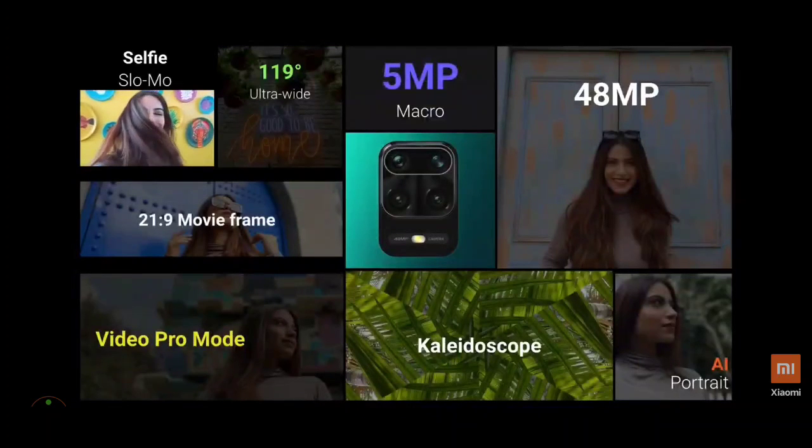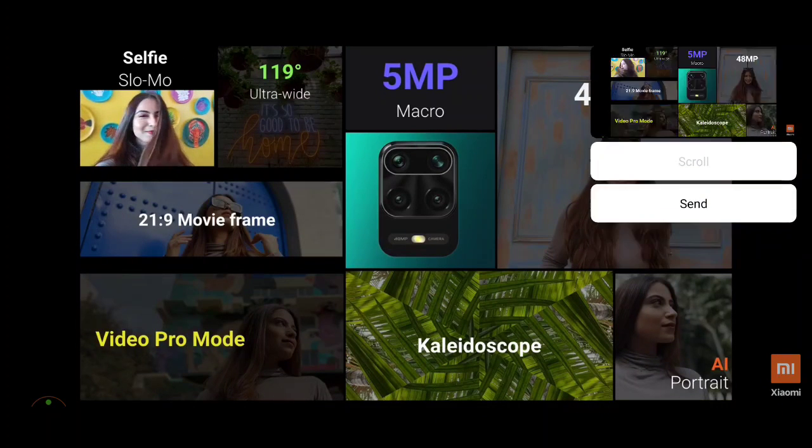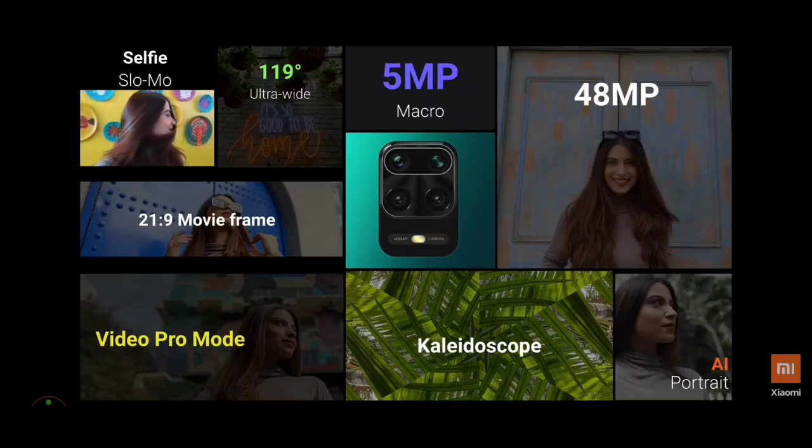An incredible 48 megapixel GM2 sensor primary camera. It's a quad camera assembly. There is a 119 degree field of view, 8 megapixel ultra wide, 5 megapixel macro, slow motion selfies for the first time, that really cinematic 21:9 movie frame mode, a fully souped up, beefed up Video Pro mode, kaleidoscope, and AI portraits. All right? Now, you want to see what the box looks like?